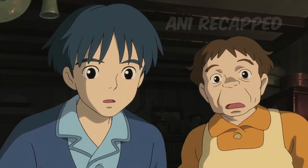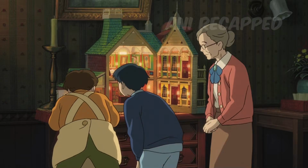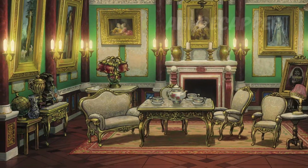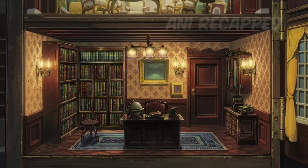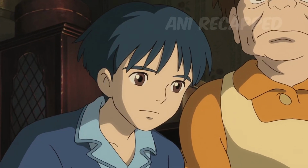He inquires about the doll house, and his aunt tells him it was his mother's house, made especially for the little people. She tells him how few generations of her family have been seeing little people around the house, but they never introduced themselves to any of them.